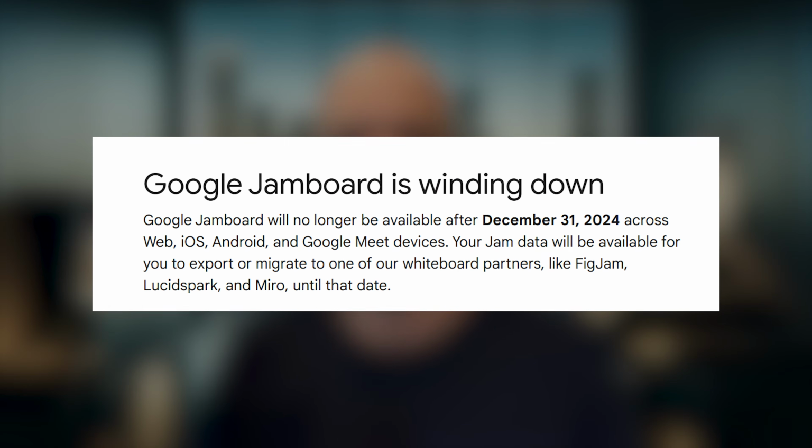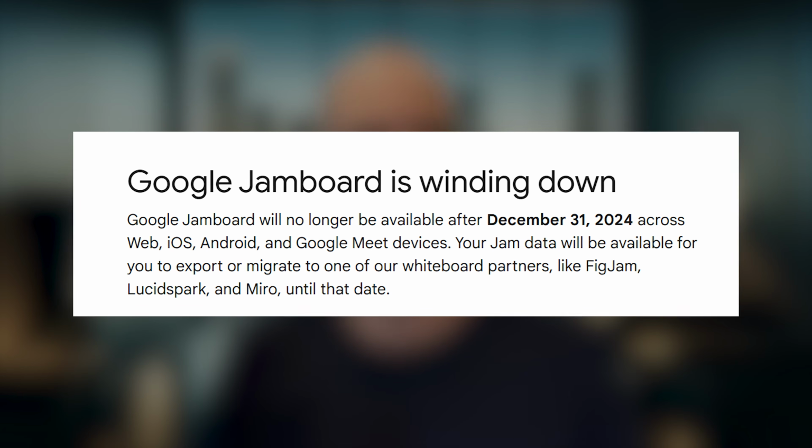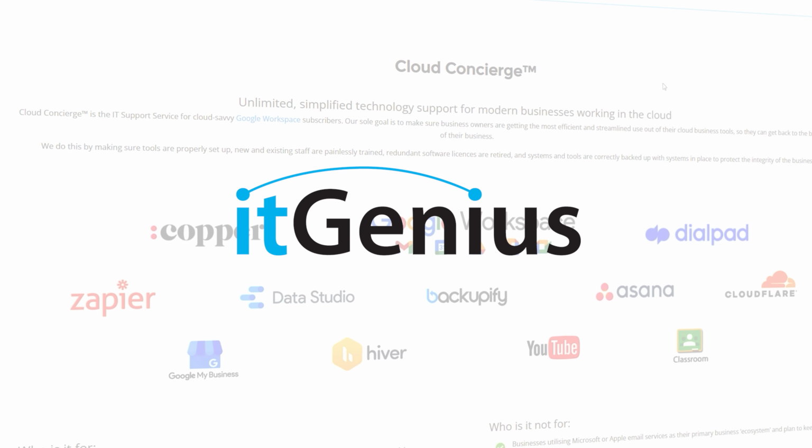I'm still bummed that my Jamboard will eventually stop working very soon, actually, in a month or two. It will become a very expensive red brick, which I'm very sad about, and I think it's a terrible waste, but that's Google.